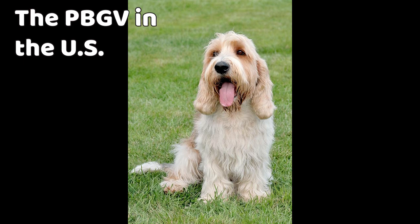The PBGV is a versatile breed whose role has evolved over the years. Initially bred solely for the hunt, this captivating little hound has become a popular companion, show dog, agility and obedience competitor, search and rescue dog, and therapy dog. In whatever role, they certainly live up to their nickname, the Happy Breed.